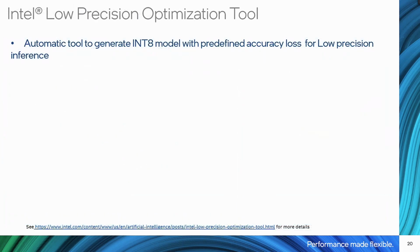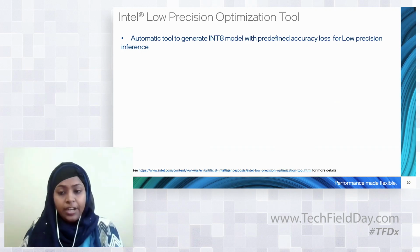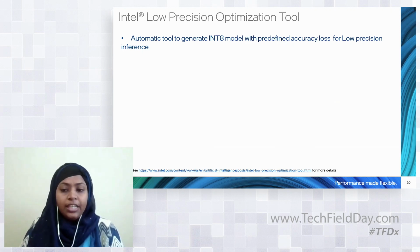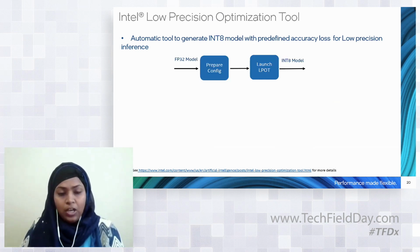And the next one is the Intel Low Precision Optimization tool. To use the Intel DL Boost feature, we need to convert the model from FP32 to Int8. For ease of scalability with different criteria of accuracy, Intel introduced this Intel Low Precision Optimization tool, which can automatically generate an Int8 model with predefined accuracy loss.